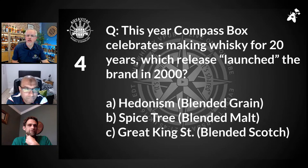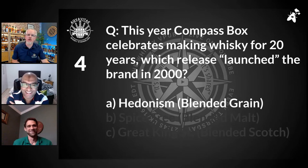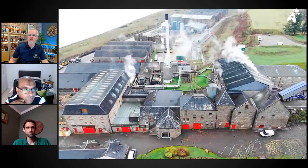You are a sniper, Jonathan, and you're sniping it tonight. It was indeed Hedonism, the blended grain that launched Compass Box, or that's what they say launched the brand in 2000. Still available today. It's a wee bit pricey, if I'm honest. But as soon as you drink it, there's no argument to be had. It's really, really nice. There's one of my very early videos where Hedonism was in the lineup, and it won the blind flight that night. It's a good, good whiskey. But there you go, 20 years old this year. Jimmy Legg was also guessing B, but he admitted he wasn't confident.